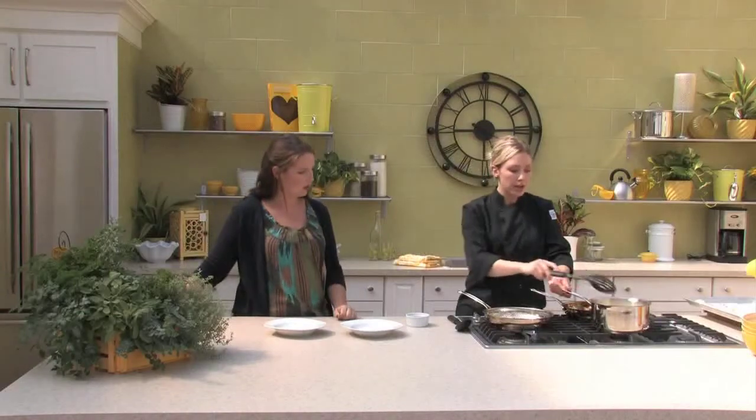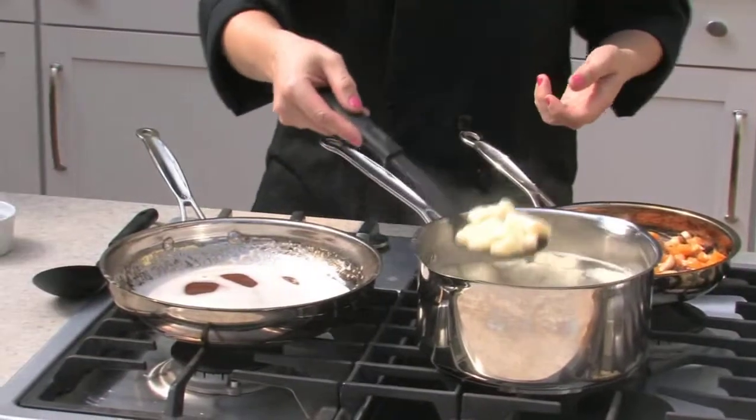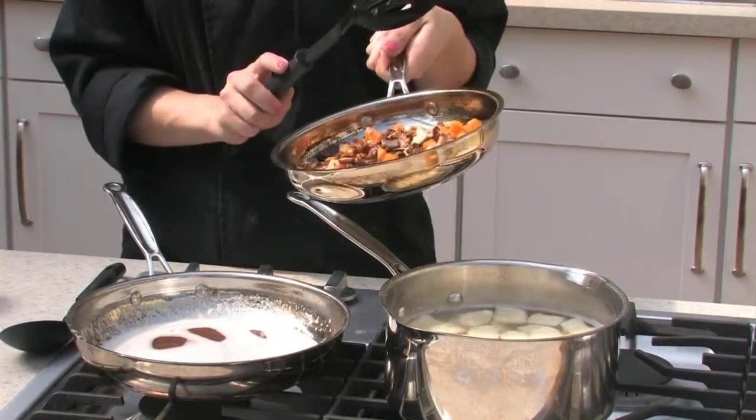Okay. We have the gnocchi that's also ready. Yep. We finished forming them. We put them in the pot here. They've all risen to the top. So that only takes about a minute in the pot because we're dealing with the fresh gnocchi. It just takes a minute to cook. Right, and then our mushrooms and squash is all sauteed.